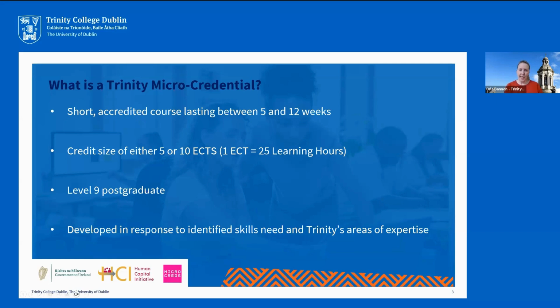All our micro-credentials are either at 5 ECTS, which means there's the equivalent of 125 hours of learning in that, or 10 ECTS, which means 250 hours of learning that you'll get credit for. All our micro-credentials are at level 9, postgraduate level. So for most of our micro-credentials, you need to have a level 8 undergraduate qualification or significant relevant experience in a professional area to allow you to access the micro-credential.